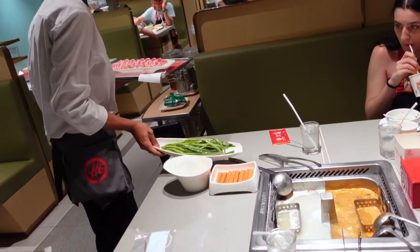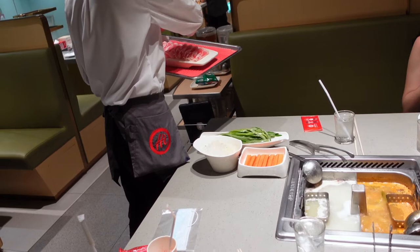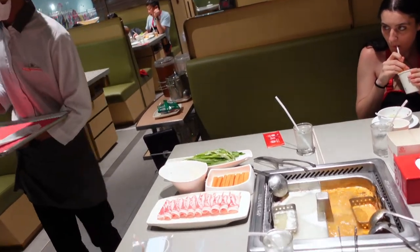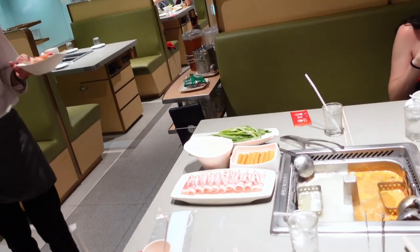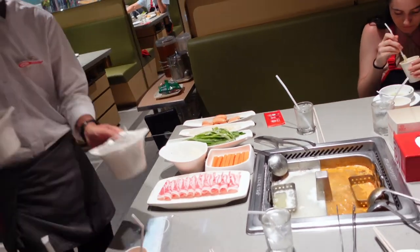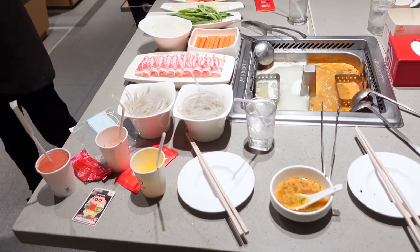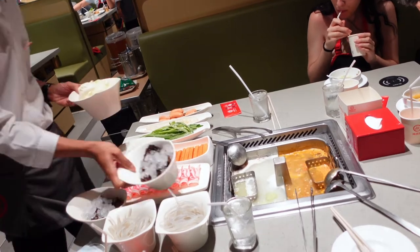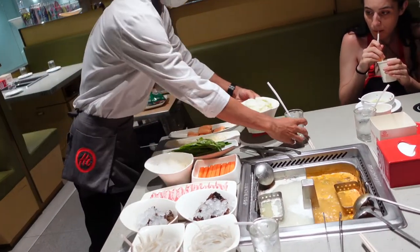Oh, some of the stuff's on ice, babe. Oh wow. That pork belly looks really good. There's the sausages. Oh, and the enoki mushrooms. That's our sweet potato noodles. The fungus. And I think that's the lotus root.